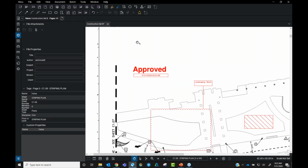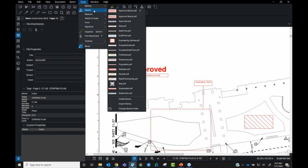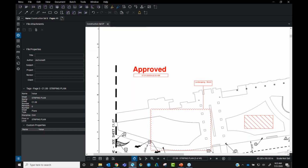But we can stamp these, and then if you see here that you do not have a stamp you'd like to use, you can always scroll down and find create stamp and just make your own, or import a stamp from anyone who has made an awesome stamp for your company to use. You can go ahead, have them export it and import it in to use.